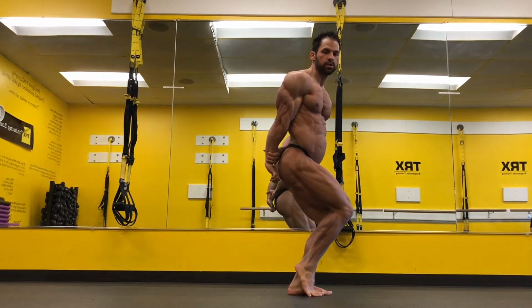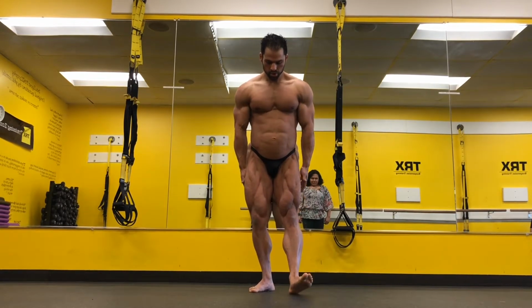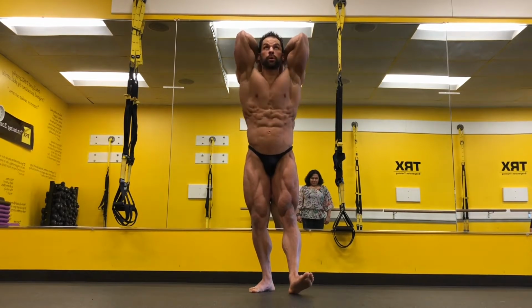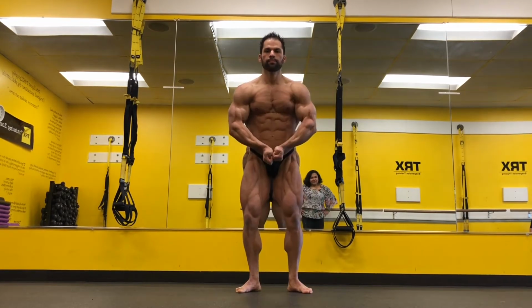So this pose here, really been working on this one a lot. Really trying to blow all that air out, get that waist nice and tiny. Did a pretty decent job there.